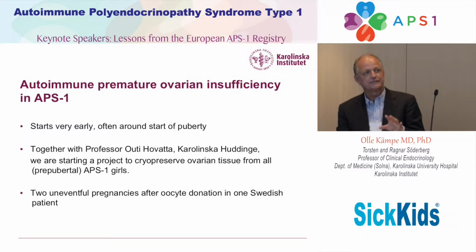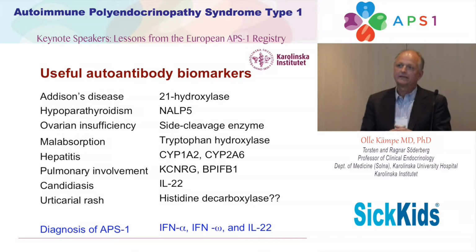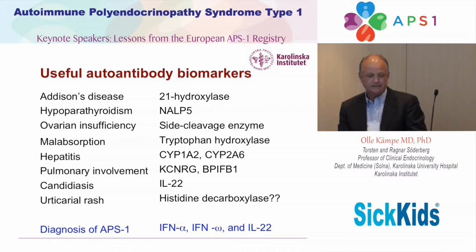So side chain cleavage enzyme is a good example of a very useful biomarker. But there are also other biomarkers, and Øystein has been instrumental in the identification of many of these. And Øystein and I have had a long and very fruitful scientific marriage, I would say. I hope that will continue. And for this rash that many of you have talked about, it might be one of the antigens that is already identified, histidine decarboxylase, but that remains to be proven. But identifying these clinically useful markers has been very long and painstaking, and has taken a very long time.